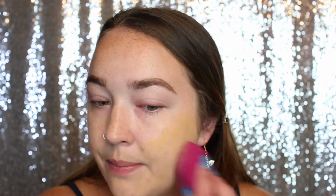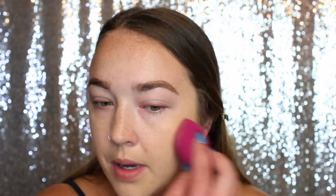It's like in the summertime, I do get a lot of freckles. And I like to keep them there because I think they look really cute. So using a tinted moisturizer really helps just keep them in place and not cover them up.